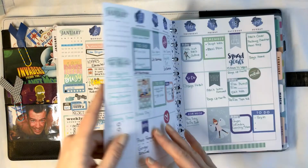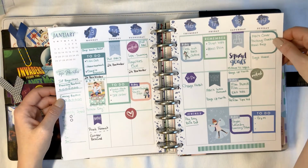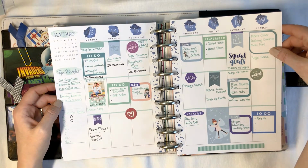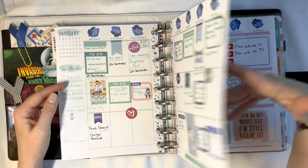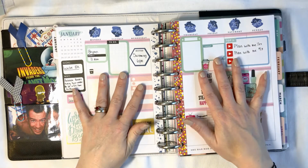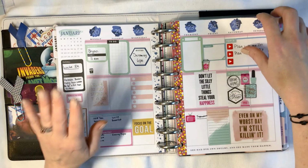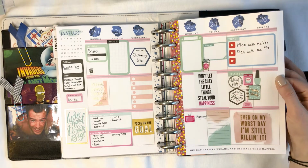But then the next week, I let my son pick the book that I was going to do a layout from, and he picked Squad Goals, and I didn't really care for it. So I didn't really touch my planner much this week. And then the next week, I was back to setting it up how I wanted to, and I was so busy last week that I barely touched this. I barely did anything in here. I don't know if I opened my planner last week. It looks so bare. That's crazy.